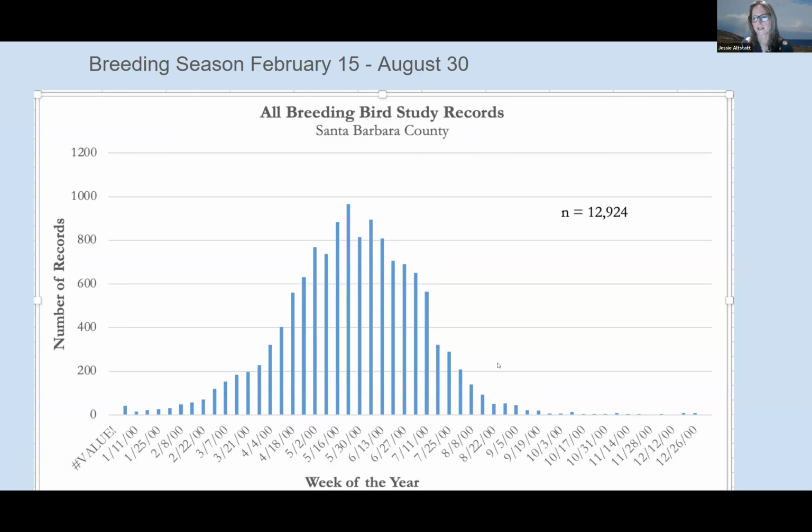The reason why this is important is because there's some guidance that our public agencies need to adhere to for when certain types of construction work or tree work or other things might potentially disrupt bird breeding. So basically there's something called breeding season or nesting season. Typically that is said to be the middle of February through the end of August. However, you'll see that we do have birds before that and birds after that.